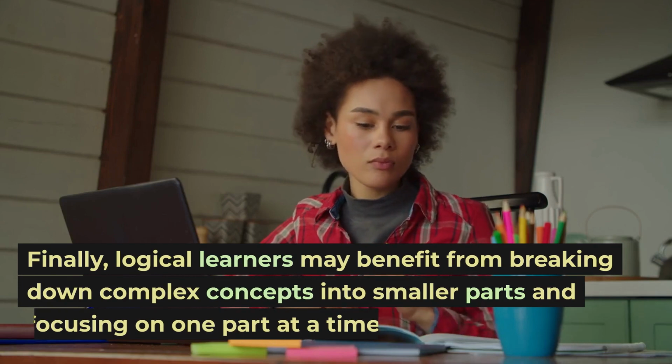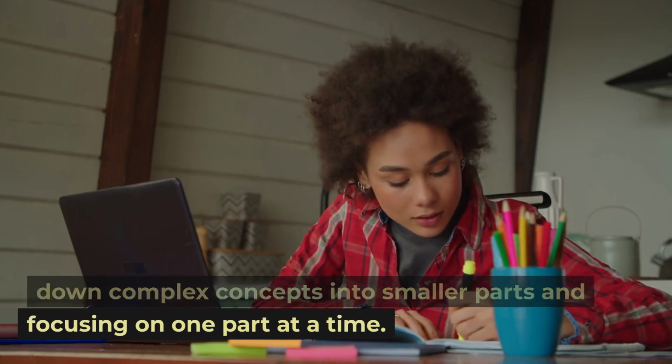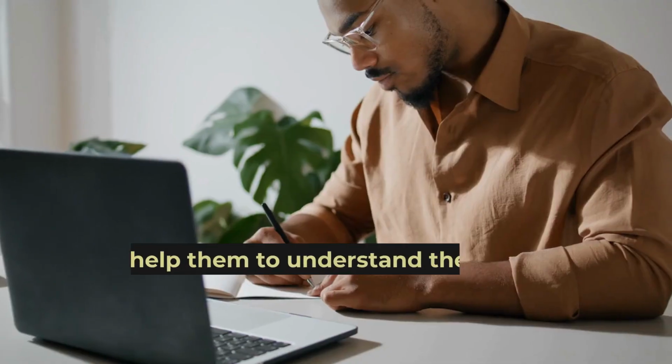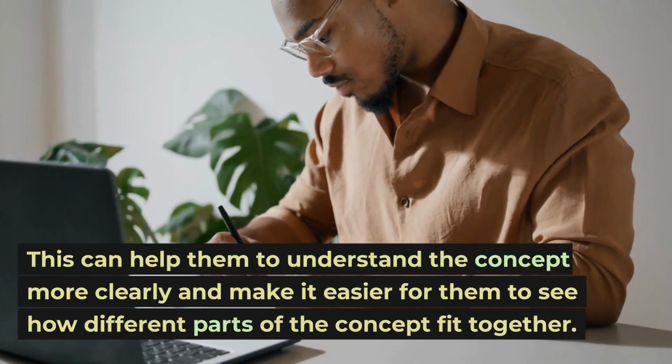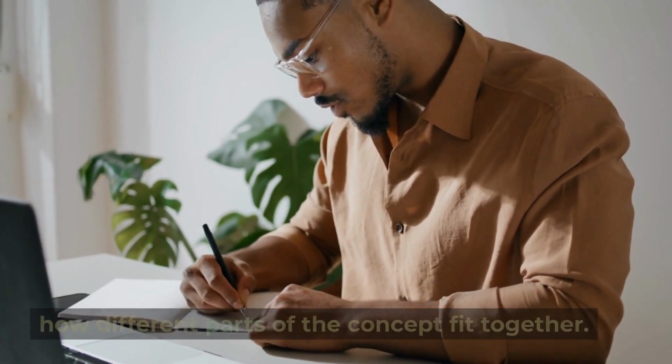Finally, logical learners may benefit from breaking down complex concepts into smaller parts and focusing on one part at a time. This can help them to understand the concept more clearly and make it easier for them to see how different parts of the concept fit together.